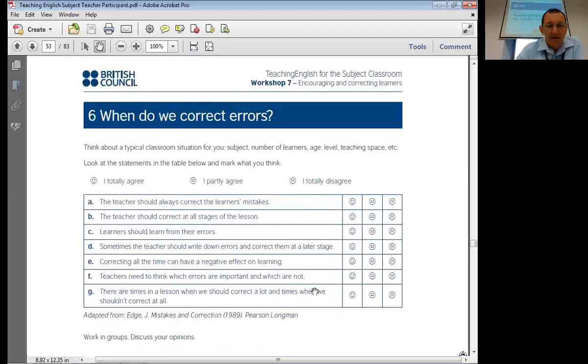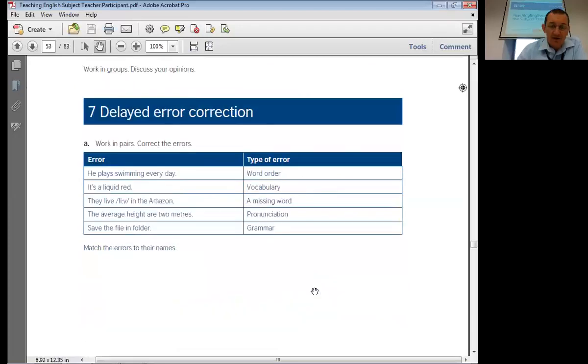Stage 6. Now here we're talking about language correction, not about subject. So we're not talking about correcting maths errors or science errors. We're talking about English language. And the question is, when do we correct? So get the participants individually to look at the phrases in the first column and then say if they agree or disagree. And put them into groups and groups discuss their opinions. There are no correct answers to this.